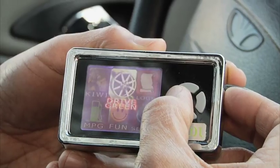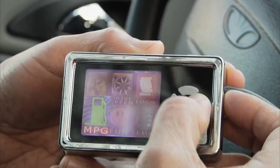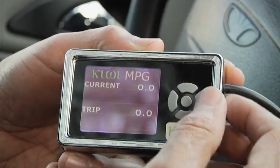Now on higher end vehicles, $40,000, $50,000, and $100,000 and more expensive, they have certain devices built in that'll let you track miles per gallon in real time. On lower end vehicles, you're able to buy an aftermarket device like this one called the Kiwi and plug it into the port, and so in real time you can see what your miles per gallon is doing and alter your driving style to get better fuel economy.